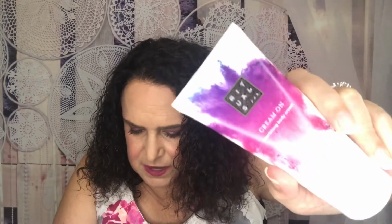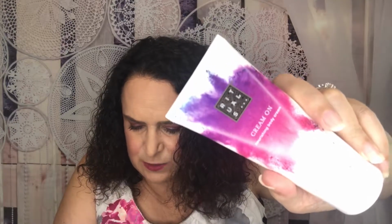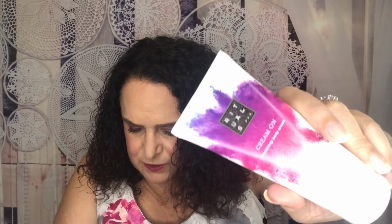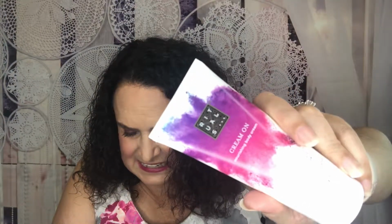By Rituals, another cruelty-free brand. This retails for $8. It is the Rituals of Holi body cream. Bring a splash of color to your bathing regime with this luxurious body cream that softens and conditions, infused with the decadent scent of flamingo flower and invigorating pink grapefruit. This quick absorbing cream melts effortlessly into the skin. How to use: massage into the skin after showering or bathing. Love it. Can't wait to try this one out.